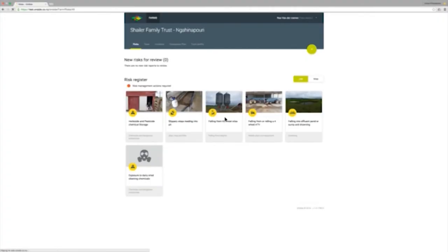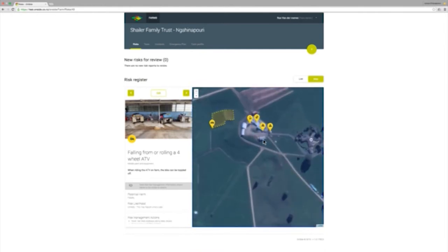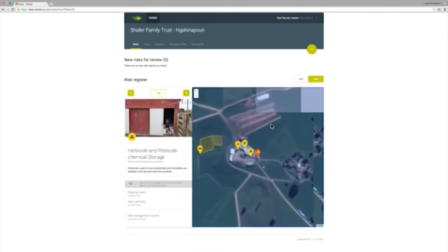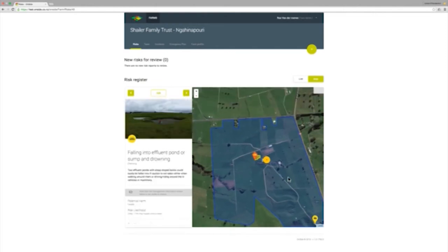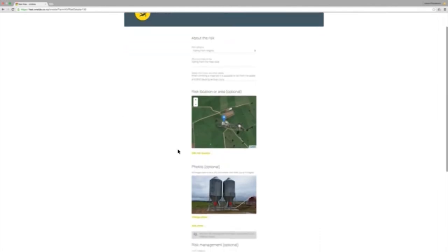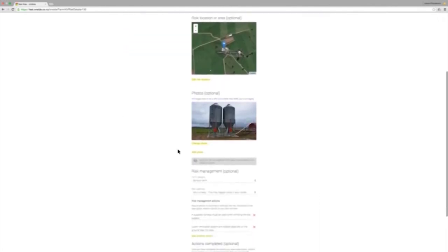And each farm has got its own system? Yeah, so each farm has its own system, and it has a farm map where farmers can just drop pins onto the map, which are all the risks, and then each risk has some information associated with it in terms of what it is and some of the safety information that people need to know and to be aware of, so that people are aware of the risk when they come to the farm. So on their computer they put a virtual boundary around their property.